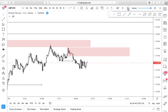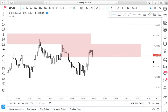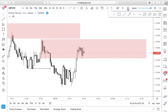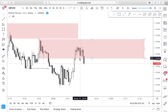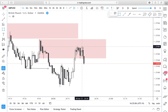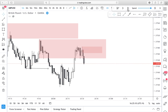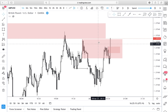So we tapped into the OB, and I was waiting for 1 minute confirmation, right? So do you know what my dumbass did? What I did was I called this a BMS, and if you know the way I trade, I don't really consider this to be a BMS. If you've had a call with me, we've gone over that many times, but I decided to take a sell from here, which is not in line with my rules, and what happens, obviously I get stopped out. So I took that loss.